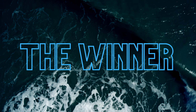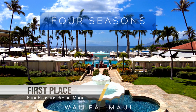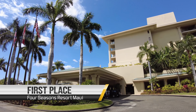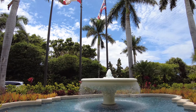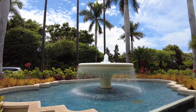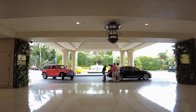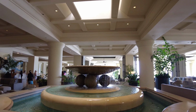Well, we have a winner. The best of the bunch is the Four Seasons Resort. The Four Seasons is the swankiest of the Wailea oceanfront properties and is known for its service and exclusivity. It also has beautiful gardens, pools, and direct access to Wailea Beach. And if you love spotting celebrities, well, this is the place to be.